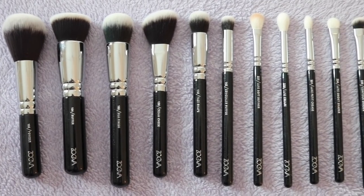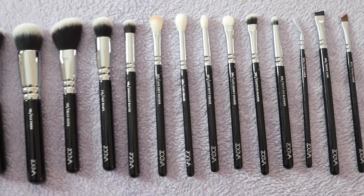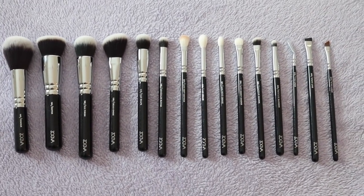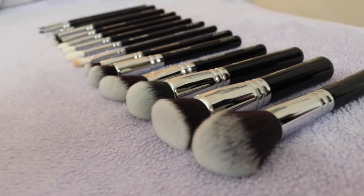I think the quality for the price is so good. The eye brushes especially are the ones that I use probably most, more so than the face brushes. They are absolutely incredible. They blend your eyeshadow like a dream. The face brushes as well are really nice. I do tend to stick to my Charlotte Tilbury blush brush and powder and sculpt brush more so for my face, but I do really like this one, for example, for my contour. And yeah, I just really like Zoeva brushes. They're very inexpensive for the quality.